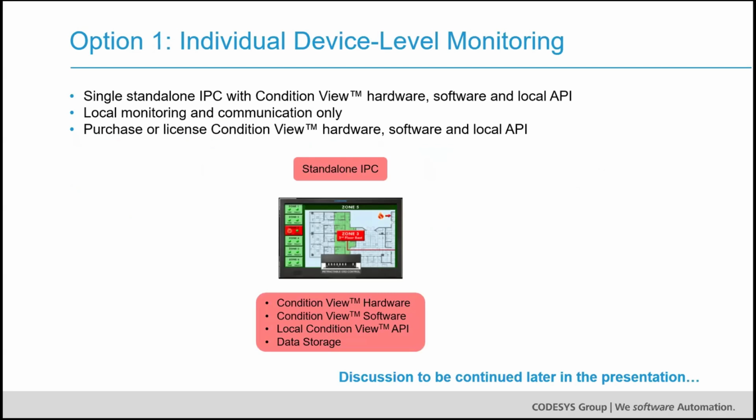There are multiple options. You can start with individual device level monitoring. So let's say in your entire plant, you just want to monitor one piece of equipment and you don't have all these different tens or hundreds or thousands of systems that you're worried about monitoring. It's a single system that you would monitor. So you can certainly do that with single system monitoring. And clearly you have limited communication because you are simply looking at one system. And I'll explain a little bit later how we are even enhancing the single system utilization.